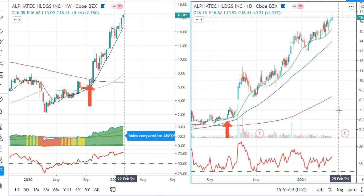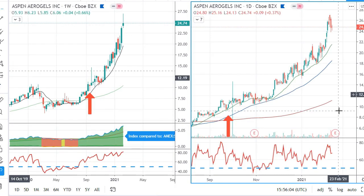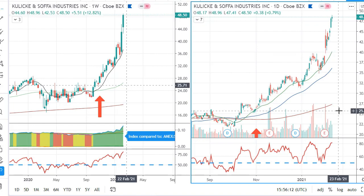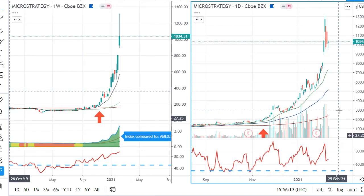We have the Alpha Tech still in a very good uptrend, Donnelley Financial Solutions in an uptrend, Aspen Aerogels, Citi Trends. As you can see, it is an amazing trending market. We have the Sykes Enterprises here, Kulicke and Soffa, I think it is pronounced here. And we have Intellia Therapeutics. We have the MicroStrategy, and this is the essence of trend following.